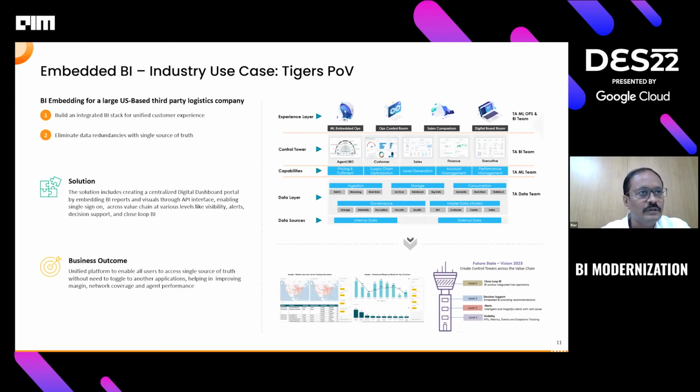Benefits come across a unified platform to enable all users to bring in a single source of truth. And also there is some better network coverage and agent performance.